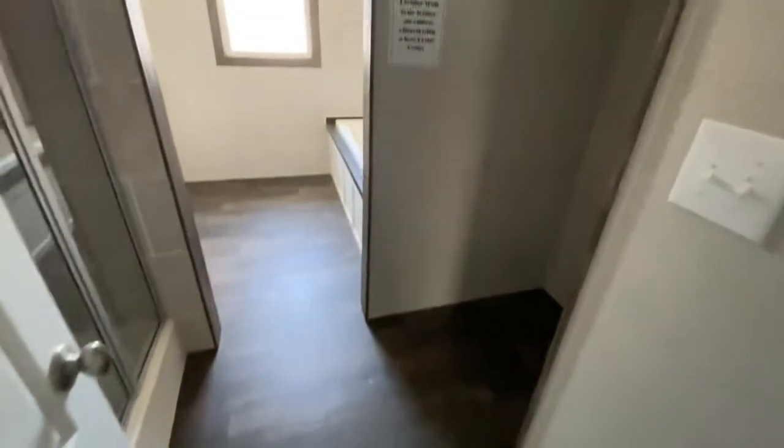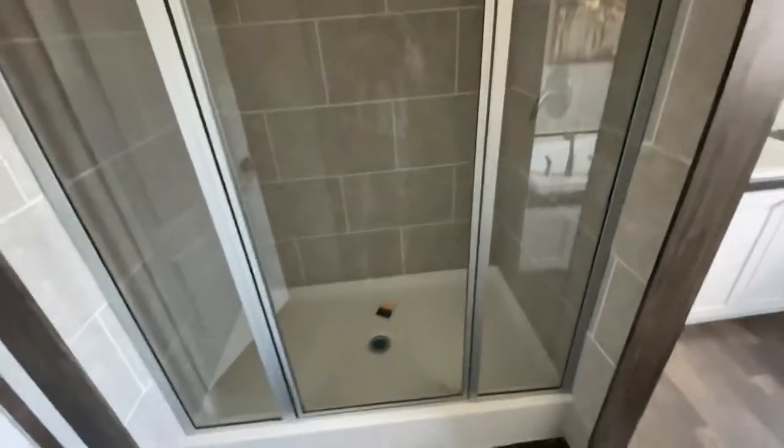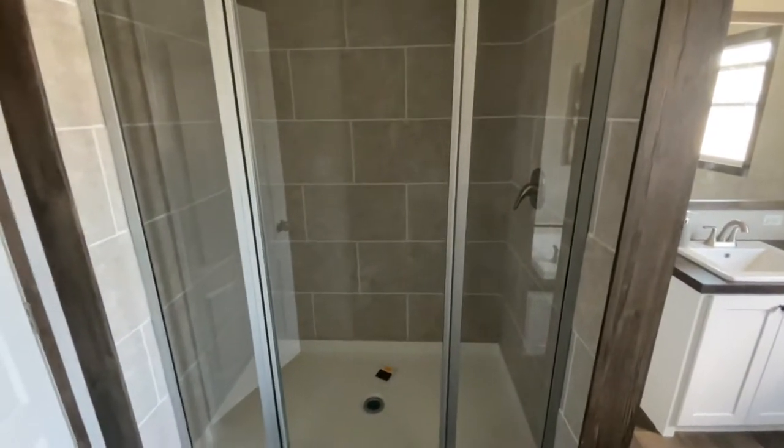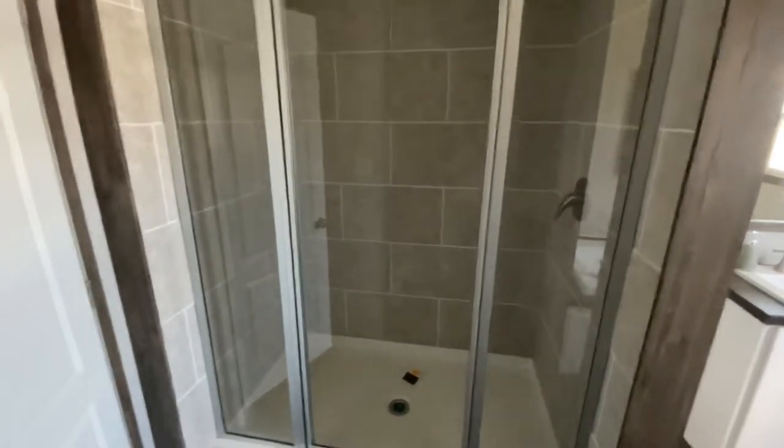Carpet ends, wood begins. Over here, we got a toilet. Not mad at that at all. You got the light up here. I was a little bit worried because the last Clayton homes that we viewed, those walk-in showers were so small. It got up under my skin.